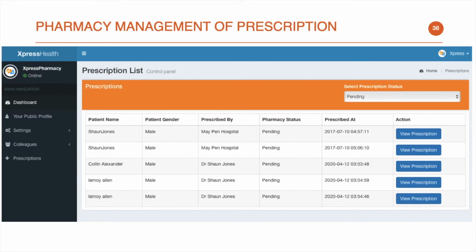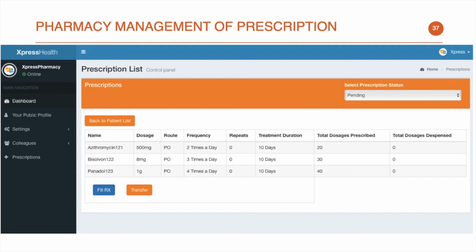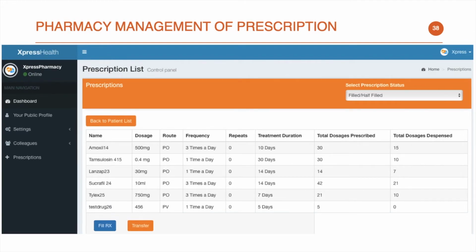Now, a pharmacy management system is also integrated for the pharmacist to manage a prescription request received. The pharmacist may fill the prescription, do a partial fill, or transfer the script to another pharmacy. The prescription request will show all quantities required to be dispensed. The prescription may be partially filled or completed according to availability. A log is created for prescriptions that are processed, with a record of the amounts dispensed. If partially filled, as in the example above, the pharmacist may transfer the request to a colleague pharmacist for completion. The patient could then be redirected to the pharmacy as necessary.